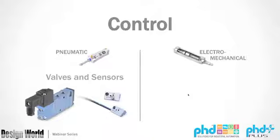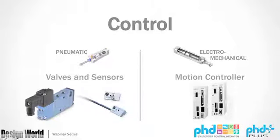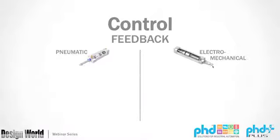On a pneumatic actuator, valves are the primary means of control. And these valves can be electrically or pilot actuated, or manually operated. And valves simply direct the flow of fluid to the actuator. On the electromechanical side of things, the motion controllers are the brains of the system, and they control the direction, speed, and torque of the motor driving the device. And we can't talk about control without talking about feedback.